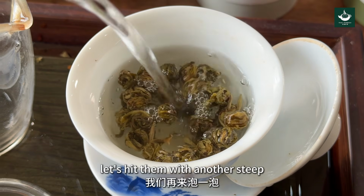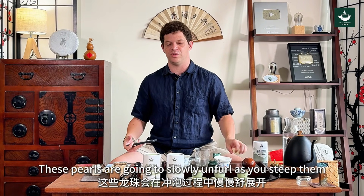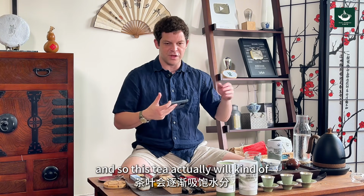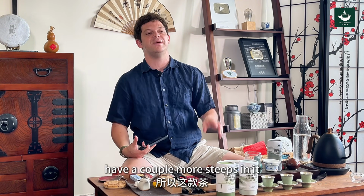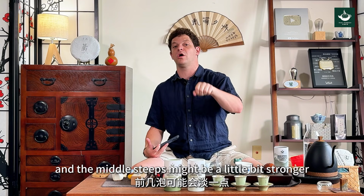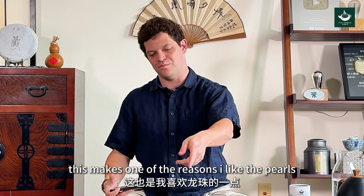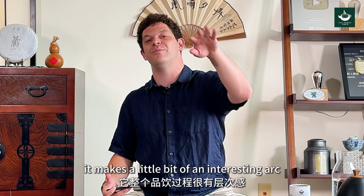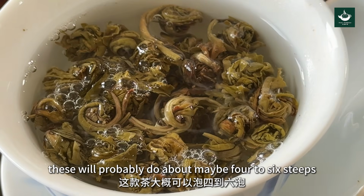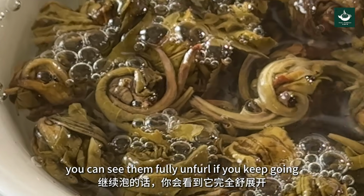All right, let's hit them with another steep. These pearls are going to slowly unfurl as you steep them. As they unfurl, they kind of get inundated, and so this tea actually will have a couple more steeps in it. The first steeps might be a little bit lighter and the middle steeps might be a little bit stronger because you're going to have those leaves opening up as it goes through. One of the reasons I like the pearls is it makes it a little bit of an interesting arc compared to some other types of green tea. These will probably do about maybe 4 to 6 steeps, so you can see them fully unfurl if you keep going.